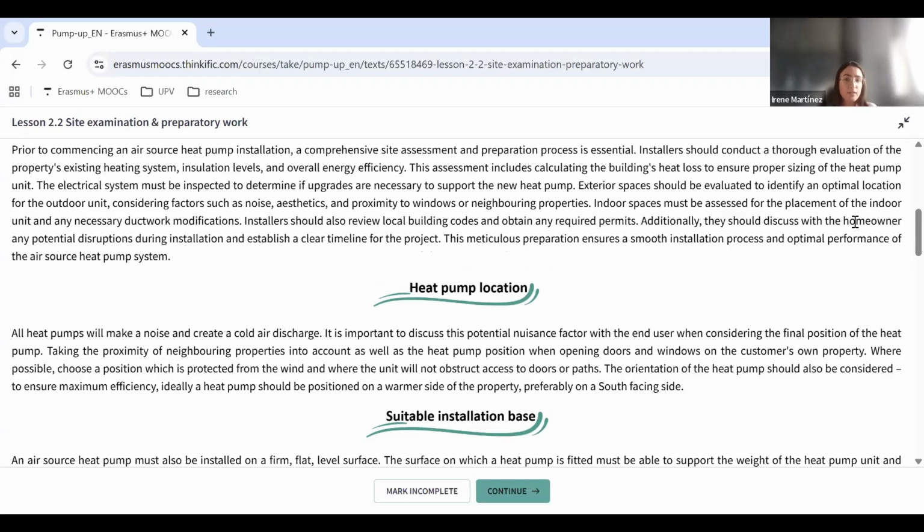First of all, noise. All heat pumps produce some operational noise, which can be bothersome if the unit is placed directly below a bedroom window or close to a neighbor's property. So it's important to discuss the noise aspect before deciding on placement.